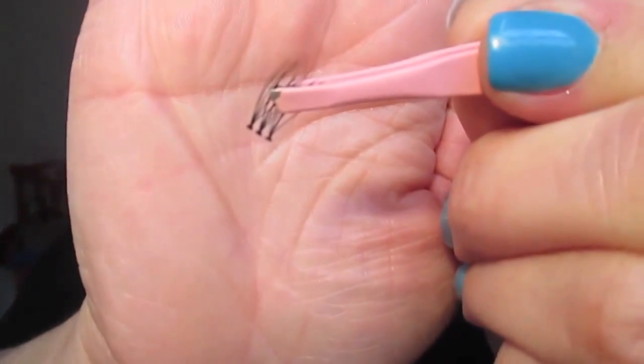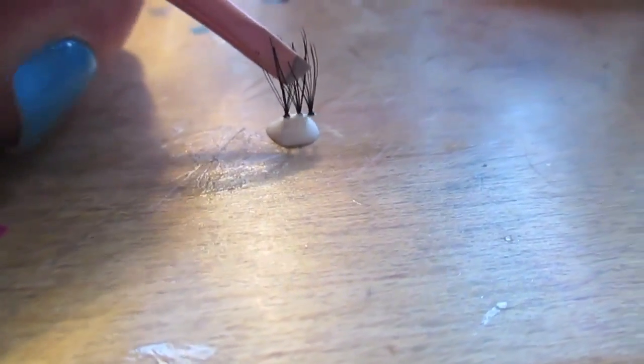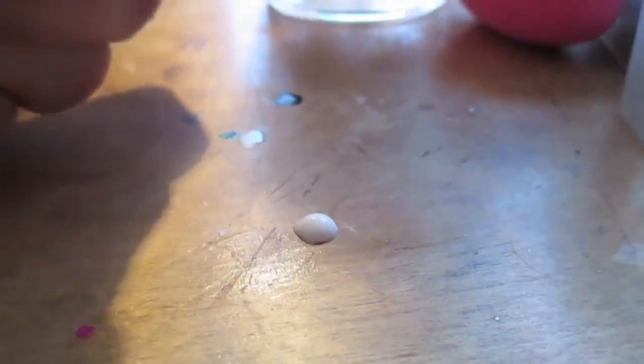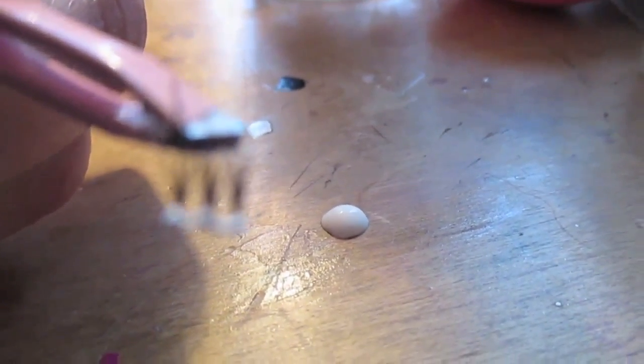So what I do is I take some Duo glue and squeeze a little out right on my disc because it just rubs off. I take the lash in the tweezers, like so. That's the glue. If you're concerned about sanitary things, the lashes never touch anything, they just touch the top of the glue. I do that a couple of times because there's not a whole lot of surface area on that little band, so I want it to get on either side. That's perfect.